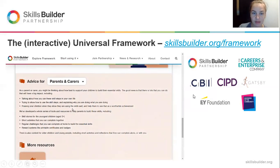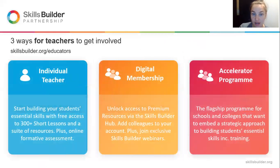Ultimately, we want you to build the essential skills that will make you successful, whether you're at school, college, or in the world of work. And the Universal Framework breaks these big skills down into teachable and learnable steps. Now, if you're a teacher and you're interested in how you can get involved, there's 3 different ways, and you can go to the website to find out. And if you want to build your own skills, you should definitely check out the Universal Framework.